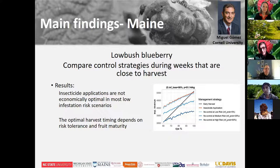For those growers that are constrained because they cannot apply insecticides, we find a range of early harvest that ranges between harvesting when 65% of the fruit is ripe to almost 99%, depending on the impact of SWD on yields, the price, and other considerations. Next one, please. And this is the last one.